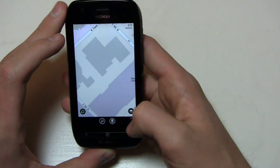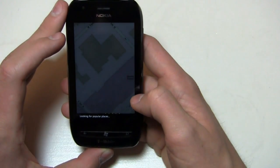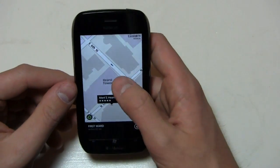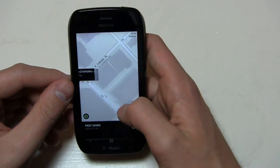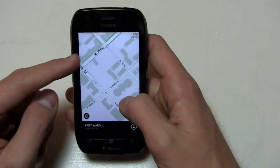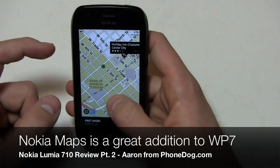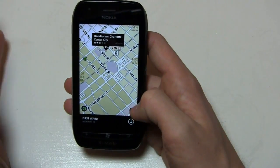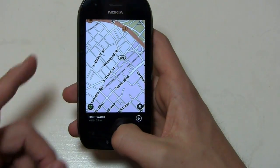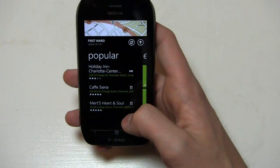There is a way. Let's see, places maybe? Let's try this. And then, of course, this brings up popular places, which I do think is pretty cool. You can bring up some places to eat. Holiday Inn, Charlotte, Center City, because that's where the party's at, yo. And then you can come over here and see popular places within the area, which apparently there aren't any over here. Let's see. Well, apparently Holiday Inn is the popular place to be if you live or work in the First Ward. So that's something to keep in mind. But Nokia Maps, pretty fleshed out. Nicely done. Popular stuff down here.